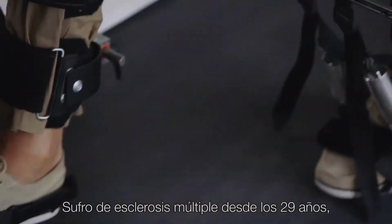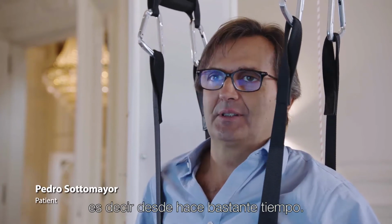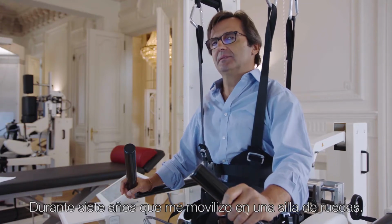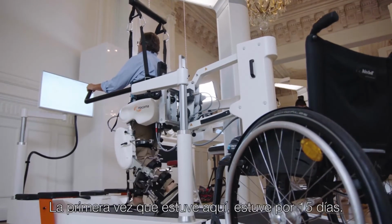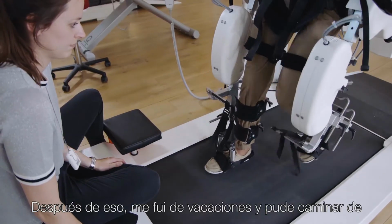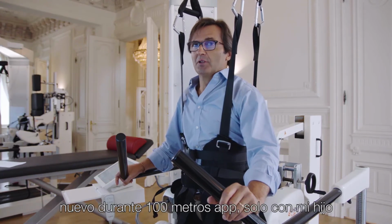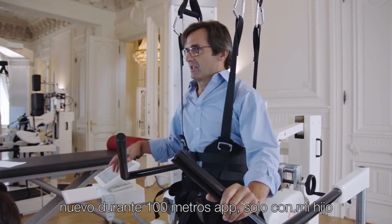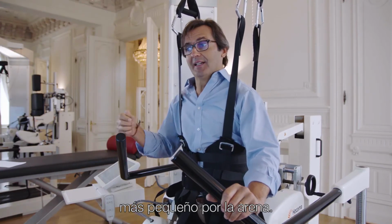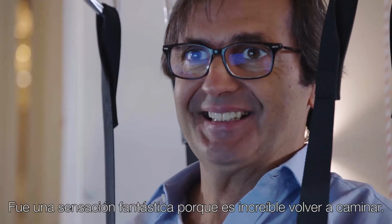I have MS since I was 29, so for quite a long time. For 7 years I have been in a wheelchair. The first time I was here, I was here for 15 days. After that, I was on holidays, and I was able to walk again for 100 meters maybe, just with my younger son at my side, in the sand. And it was an amazing feeling, because it's amazing walking again.